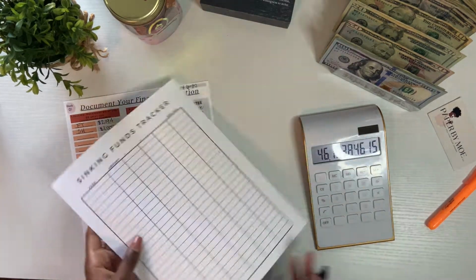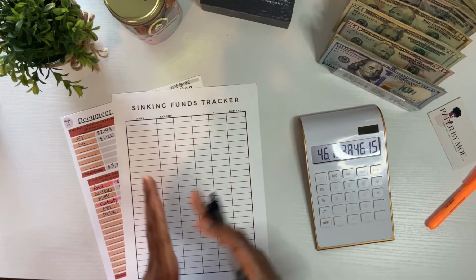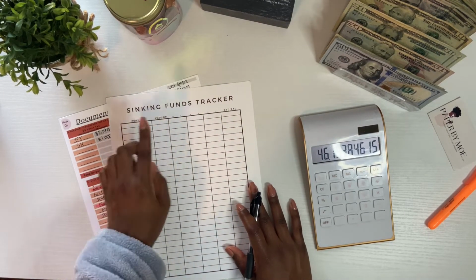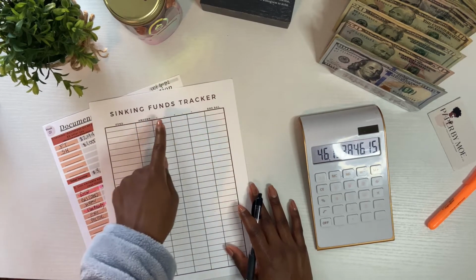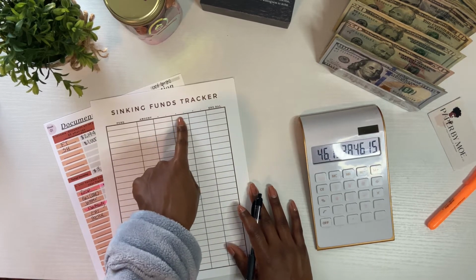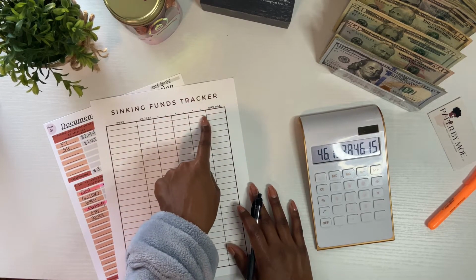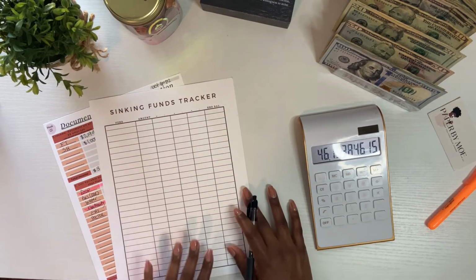How to track them is very much so simple. As you have your envelopes or your account, you write your fund down, you write the amount that's in your account, and then you plus or minus every paycheck, right? So she gets paid bi-weekly. This plus or minus works well for her, and then you have a balance at the end of the month. This would be good for months.